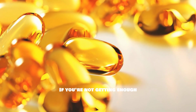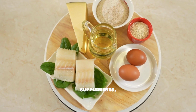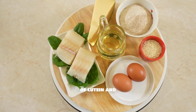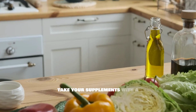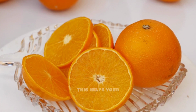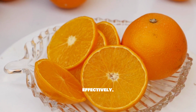If you're not getting enough lutein and zeaxanthin from your diet, consider taking supplements. Aim for a supplement containing at least 10 milligrams of lutein and 2 milligrams of zeaxanthin. To maximize absorption, take your supplements with a source of fat, such as olive oil or MCT oil. This helps your body absorb the fat-soluble carotenoids more effectively.